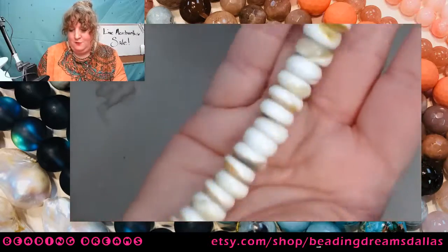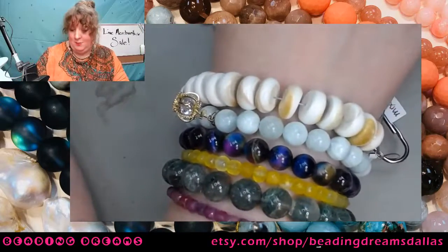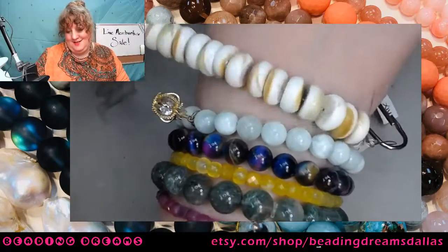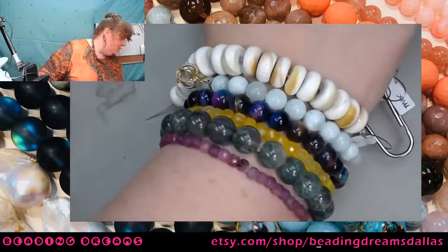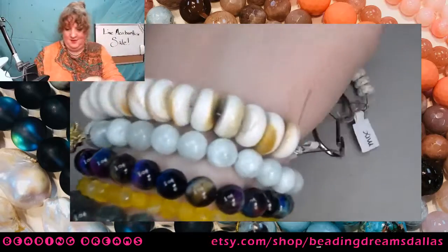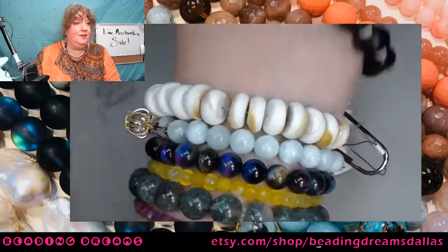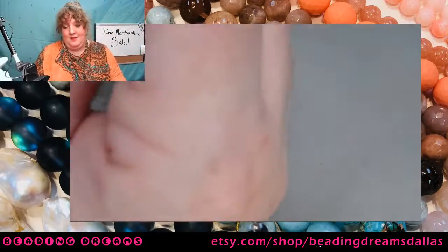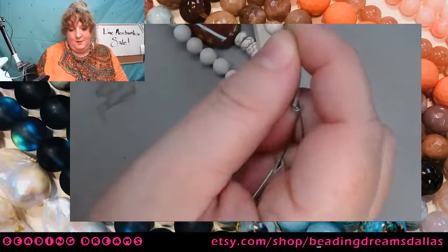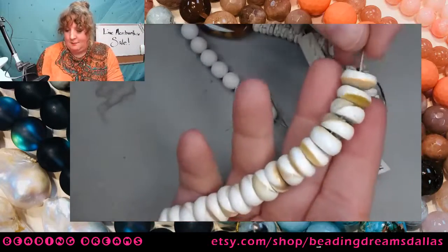So that would be a very cool mix in with some other beads in a bracelet stack. Especially the bone rondelles we saw earlier. Or the black wooden beads with this. That would be really cool together. Or lots of the other things we've had. But anyway, this is a short strand. It's probably only about 4.5 inches long or so. That one is $10.